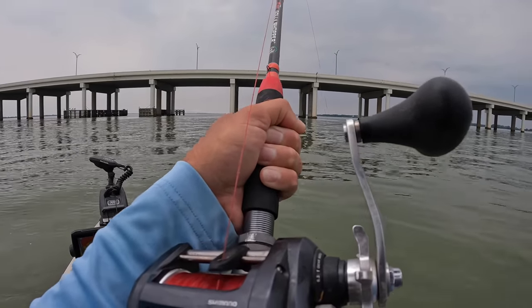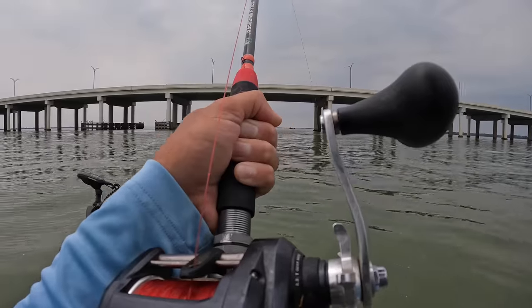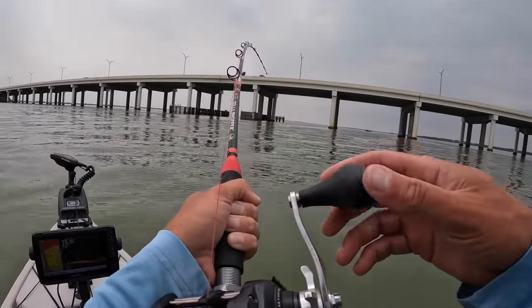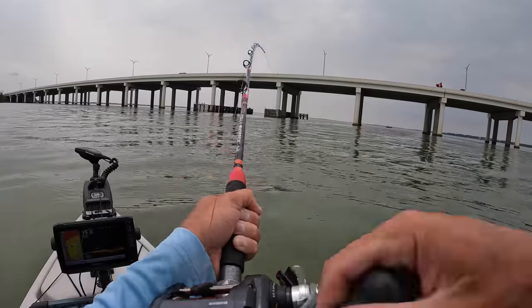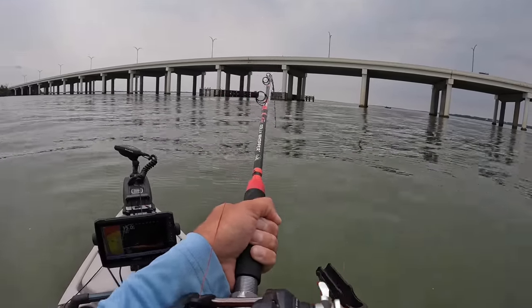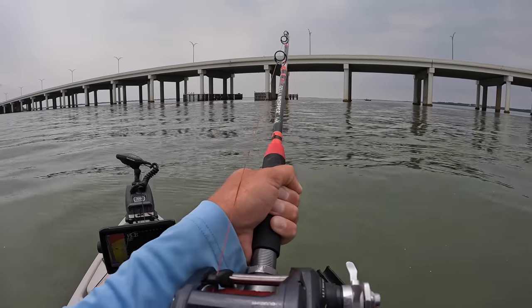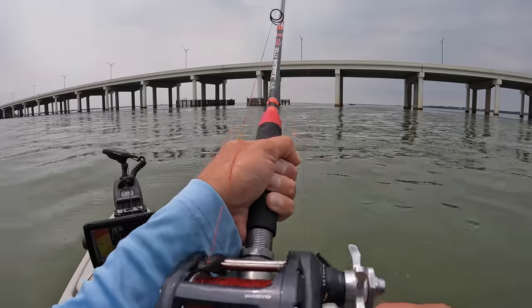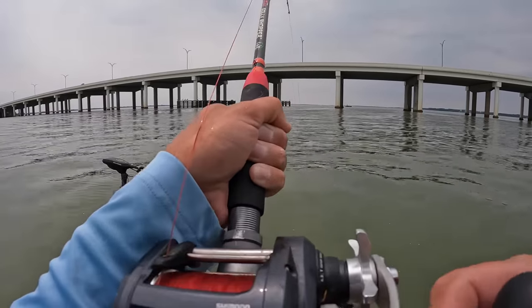What I'm doing now, I let the current kind of push me back between these bridge pilings. I just cast out two lines and I'm dragging, just letting the current push me back. The anchor bite up there above the bridge just didn't pan out where I was sitting, just one small channel.